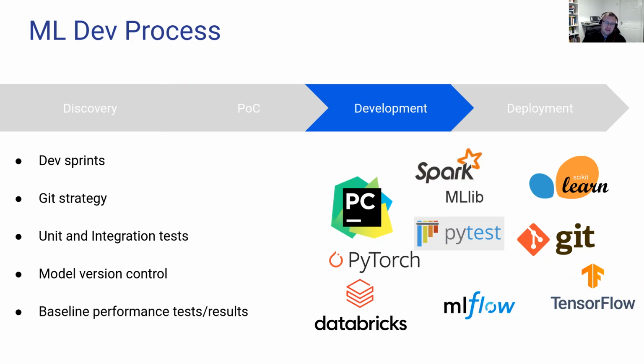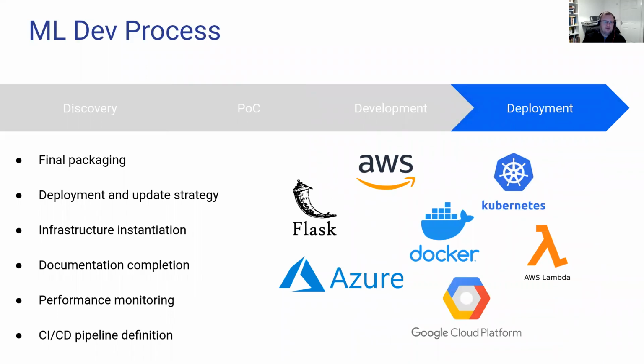And the final piece of this process is really the deployment phase. So you have to understand how you're going to package up the end solution. What's your deployment strategy? How often are you going to update? What infrastructure are you going to use? Is your documentation in a good place? How are you going to monitor performance? Are you going to work to CI/CD, continuous integration, continuous deployment, DevOps type practices?